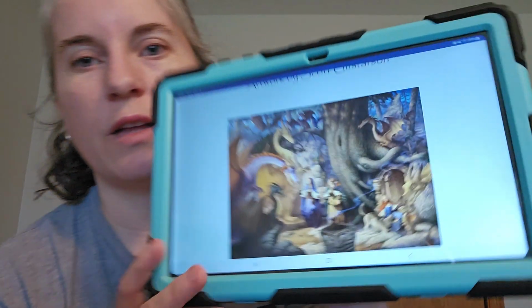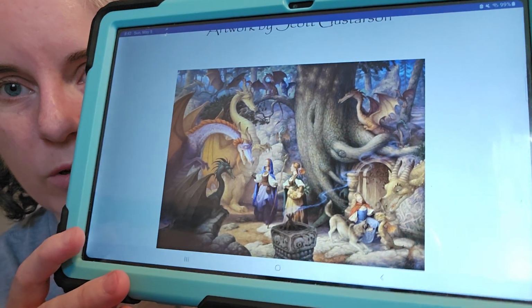Okay, now I need to dig out my tablet to show you the next. So for May, one of the full coverage pieces I'm working on is A Confabulation of Dragons by Scott Gustafson. I always stumble over his name. So that is this one.